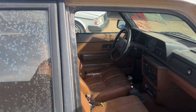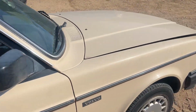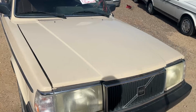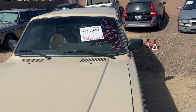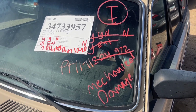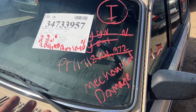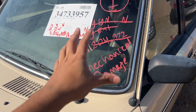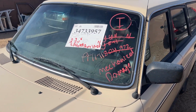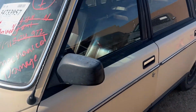Man, it's a real shame whatever happened to this car, and someone decided to practically throw it away. But let me show you what's on the windshield. I saw this in the pictures of the auction, but I assumed maybe, you know, it's a 240. How mechanically damaged can a 240 actually be? And I think today we might figure out how bad it can be. But let me get in the driver's seat. We'll show you the mileage.